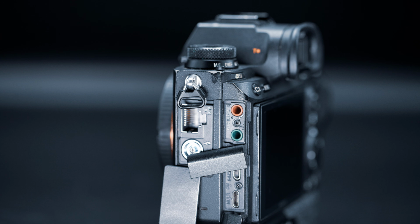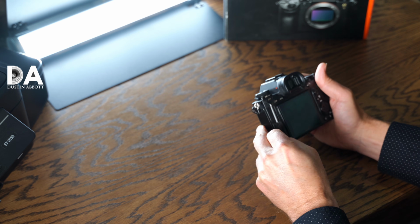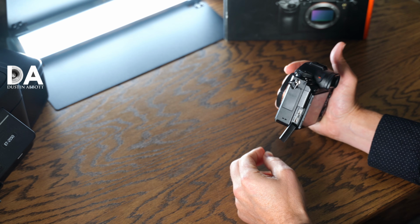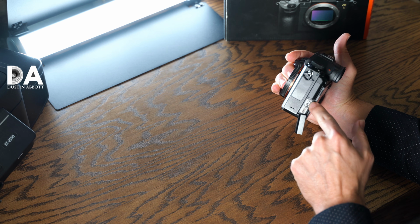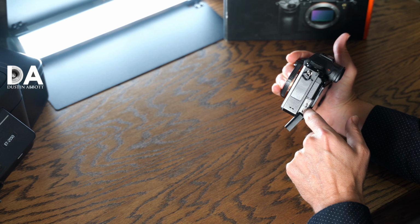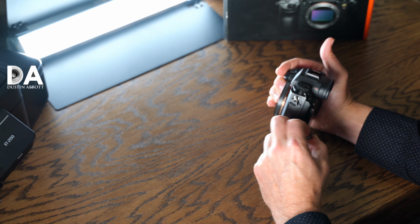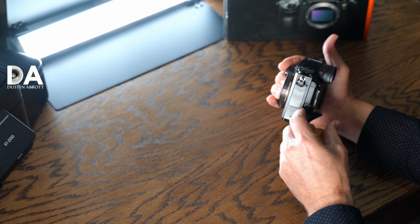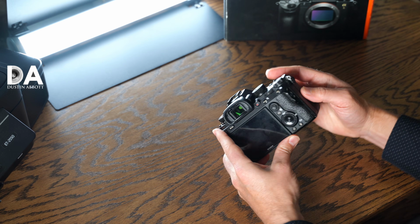Here you have a headphone jack and then also microphone input. And then down on the bottom, this is before they moved to the USB-C, and so you have mini HDMI out, and then you've got a multi and charging port that is still in the micro USB rather than USB-C. That is the newer design.